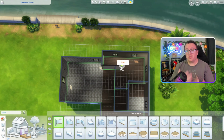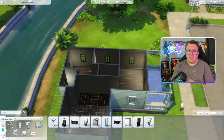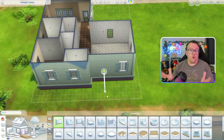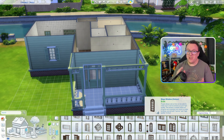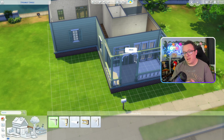But today I wanted to try one of the starter homes. So right now we're at Streamlet Single. This is one of the homes in the Foundry Cove neighborhood in Willow Creek. Honestly, if you've ever opened this game and started a sim, you probably started in this neighborhood. Everyone pretty much knows the house. You probably even used the home. You definitely know the neighborhood.